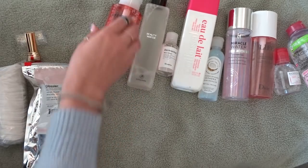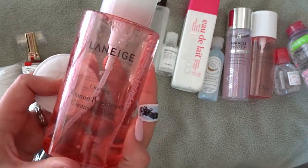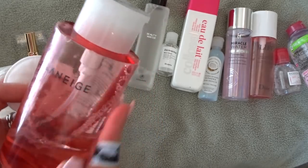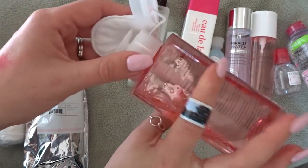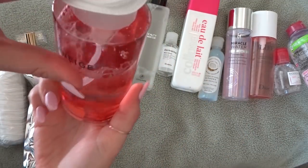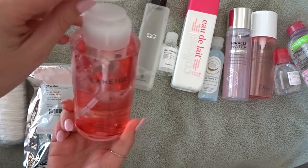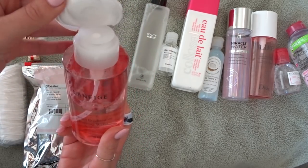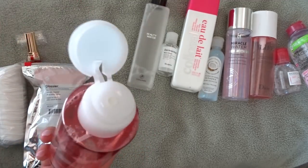Sorry, my email sounds are going crazy. And I'm gonna pair it with this Laneige Vitamin Brightening Cleansing Water. Really, really like this product. As you can see, it's just beautiful. It has one of these pumps where you use it upright and you just squish down, and you can see that that put the perfect amount of product on the cotton pad.